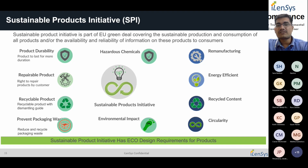So reduce and recycle your packaging waste as much as possible. So the proposal will also drive the requirement of preventing packaging waste. Then hazardous chemicals. So already you know there are restricted substances directives like REACH, RoHS, and other directives.